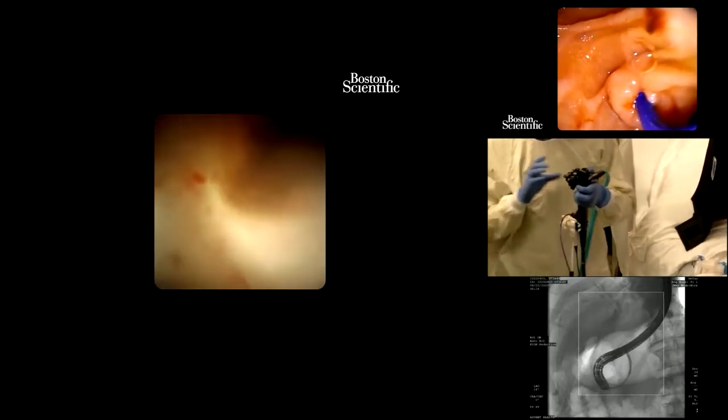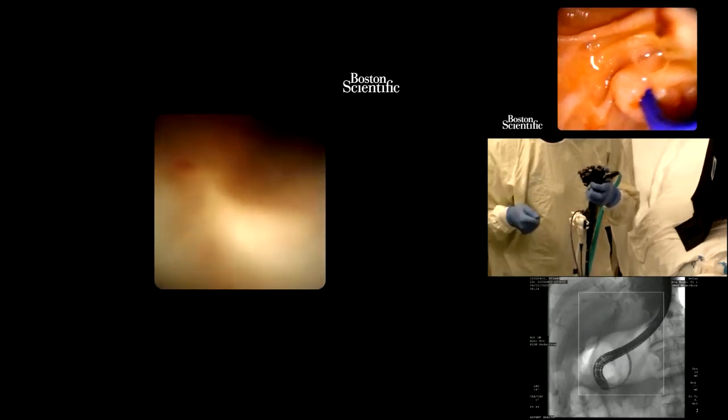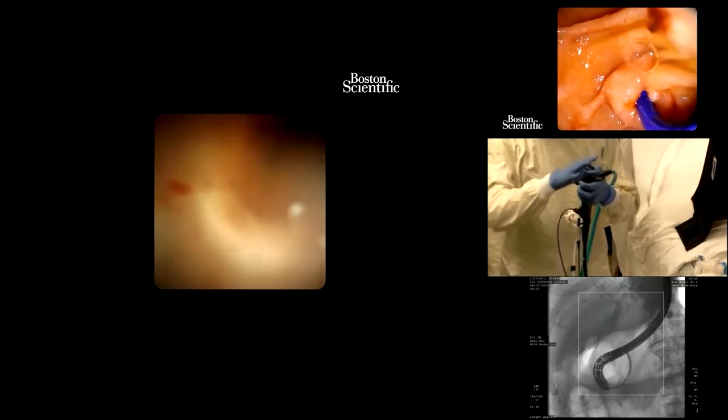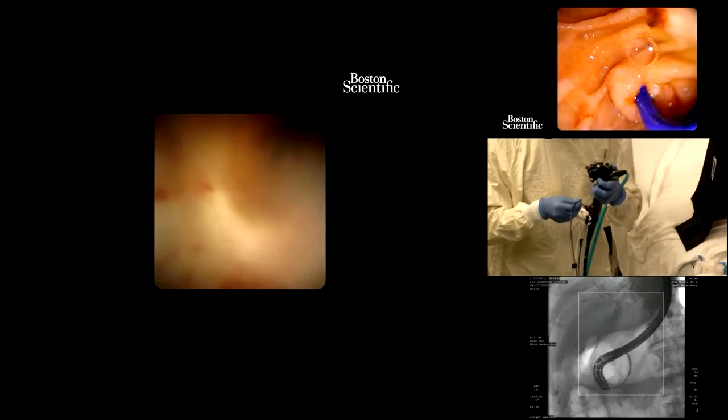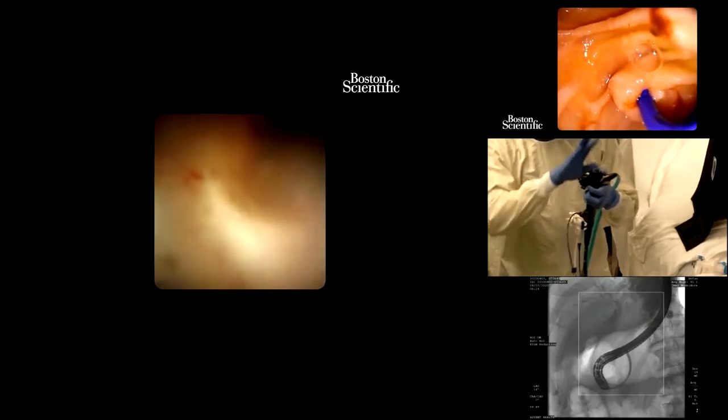This is one of the advantages of the stiffness, I think, of the single operator cholangioscope. The stiffness actually makes passage of accessories much, much easier. Occasionally, you may have to retract the duodenoscope into the bulb or into the second portion, and then exit the single operator cholangioscope with this accessory to make sure it's in good plane, and then we can cannulate the major papilla. But here, the inherent stiffness of the single operator scope makes the passage easier.